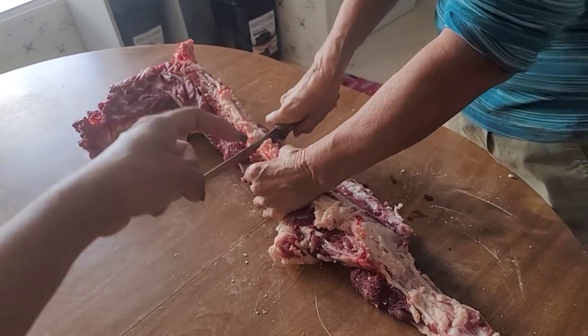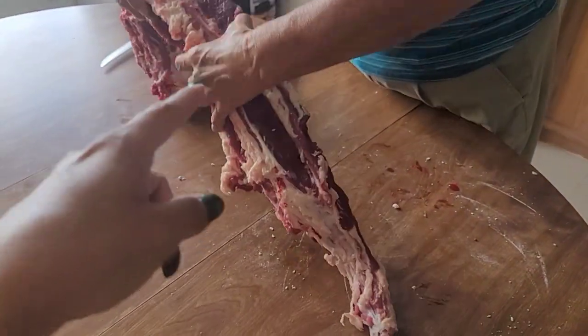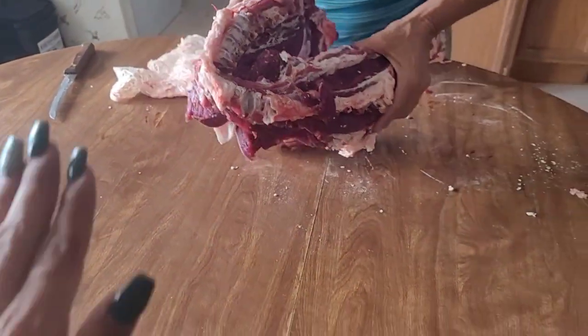So this is the spine of the sheep, and Mom is breaking it down. Yeah, breaking the backbone down so she can freeze these for later use.